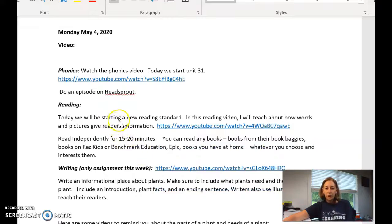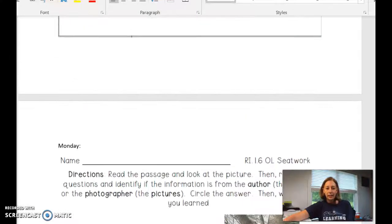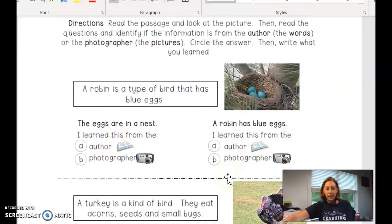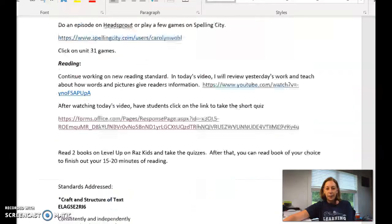In reading, you are going to begin with our new standard, which is teaching how words and pictures both give readers information. That lesson is right here, so you'll click on it. It's about 5 minutes long. In that lesson, it will ask you to complete an activity. Now, I have placed the activity down here, and it says Monday, and it has the activity. You can either print it out, or you can just write down the answers in your notebook, whatever works best for you. And I explain more about that activity in the reading video.